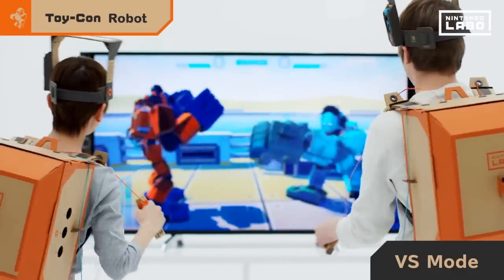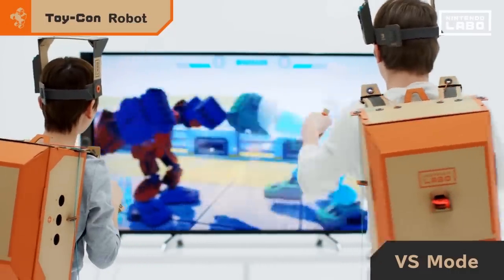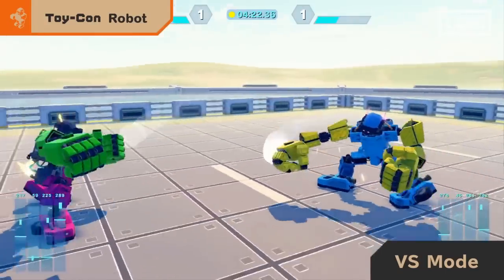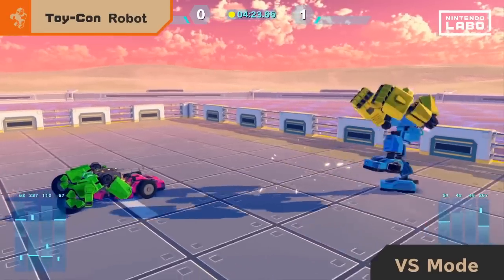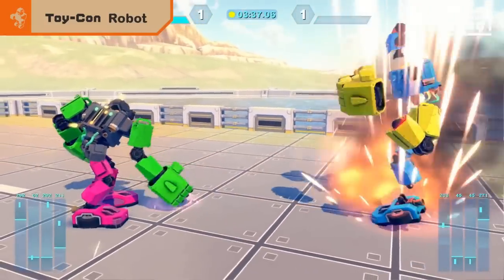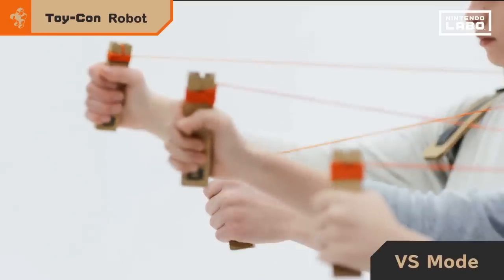I feel like the actual reality of two people playing Toy-Con robot versus mode against each other, the number of people who are going to get to do that will be even less than the people who got to play a full session of Four Swords Adventures with a full four Game Boy Advances and Link cables. And that's a really low number. So I think we're talking about even lower than that. I think you're right, man. I think you are totally right there.